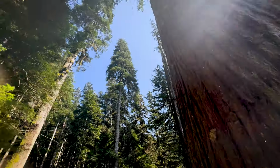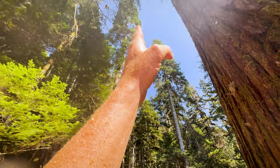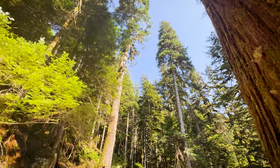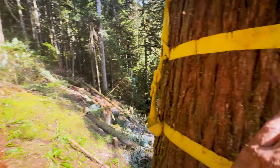But ideally, I'd want to lay it right into there, right? But if I do that, I'm gonna miss this tree. So I had to swing it a little higher up to try and hit this one. Let's see how it goes here.